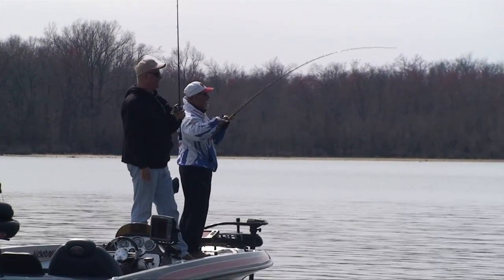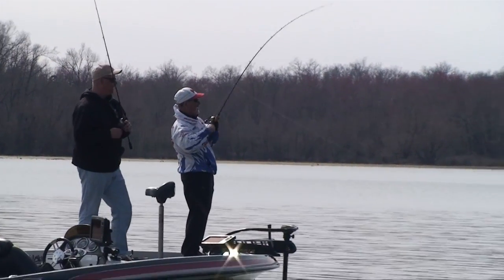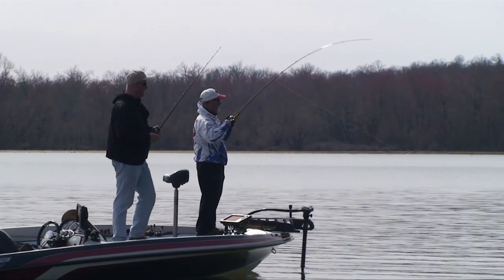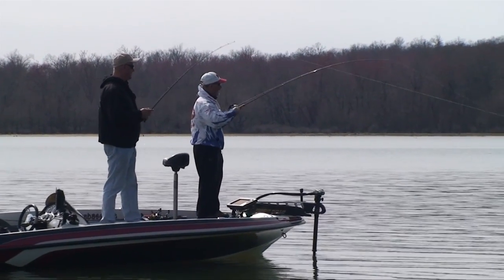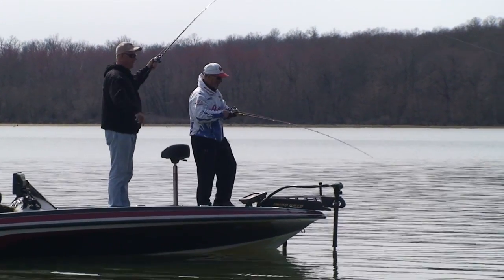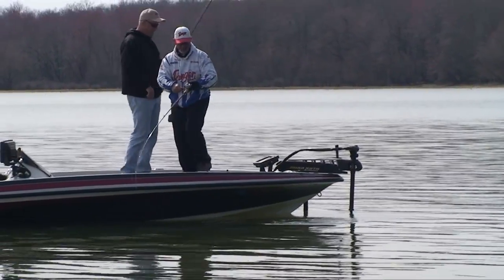Fish. He's screwing up my fishing. I got hung up, and now he's getting a fish. Bring him on that other side over there. Where you at? You can go ahead, don't worry about it. Decent fish.